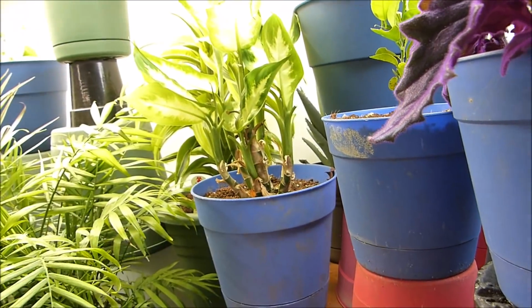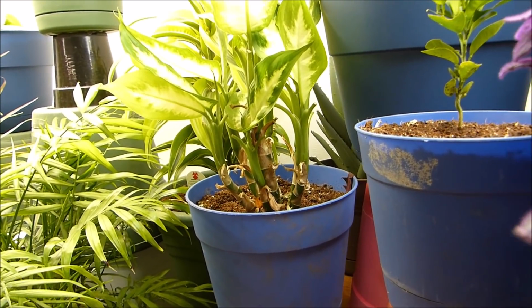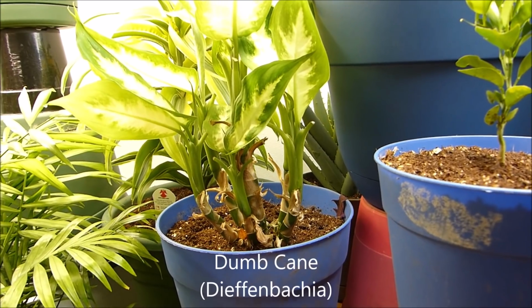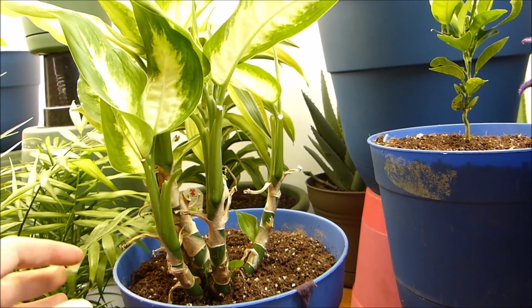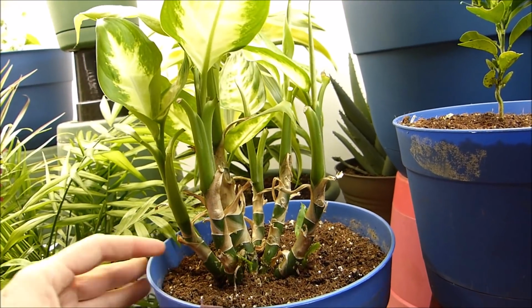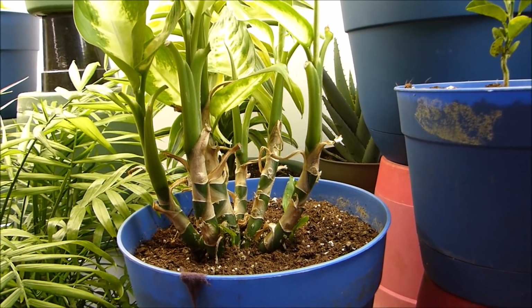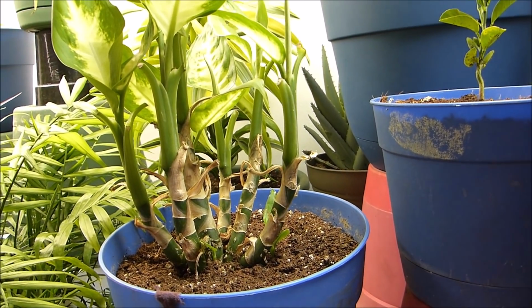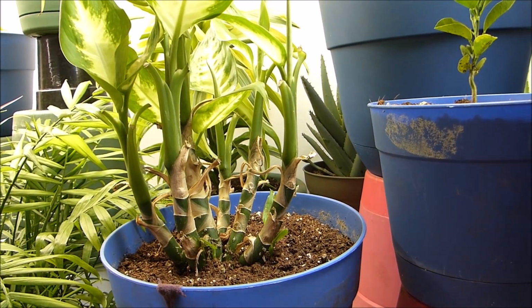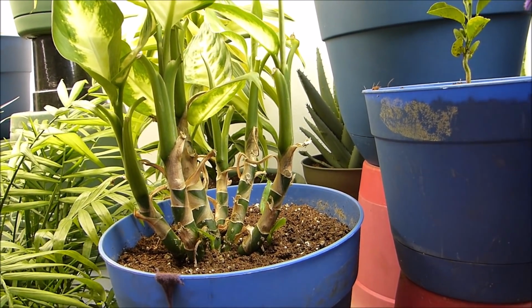Now right behind it is a little itty bitty baby. This is called a dumb cane, or Dieffenbachia. It doesn't look that great, and the reason is because it got attacked a couple times. It had spider mites that hit it, and I was going to toss it out because, you know, spider mites scare the daylights out of me. But I decided to give it a chance, and I sprayed it, and all the leaves died because I hit it too hard with the spray.